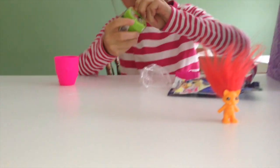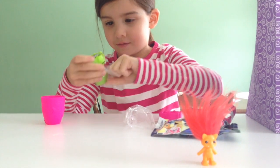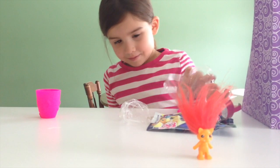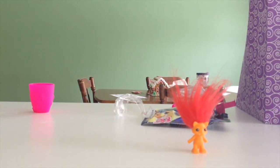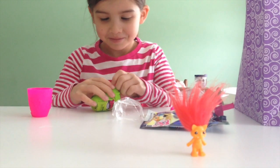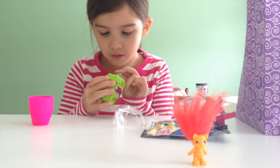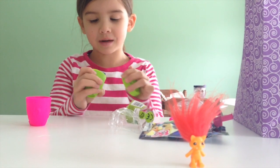And now let's open this one. I was like, what did they do to that one? It's so tight. Hey, I'm back. Now this one has oil, but please hold. Please let it be flammable. Please let it be flammable.